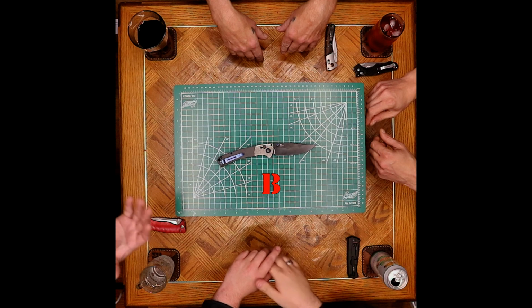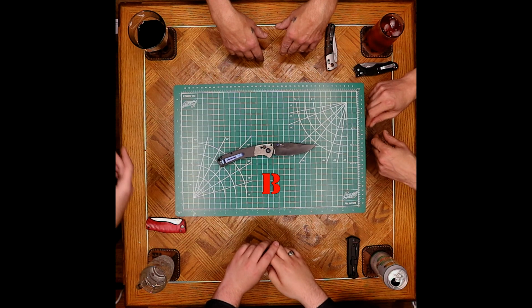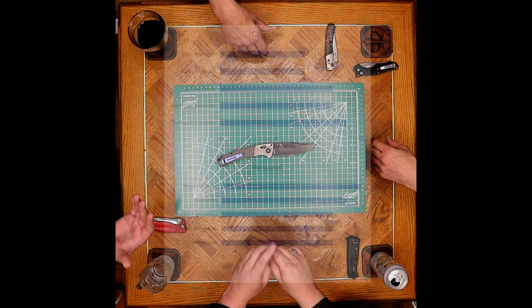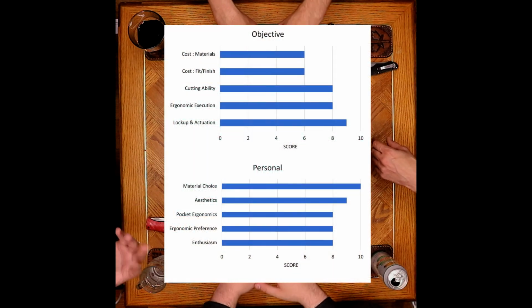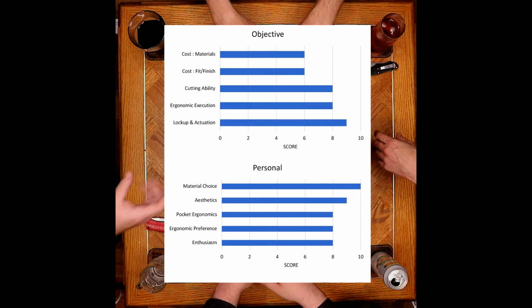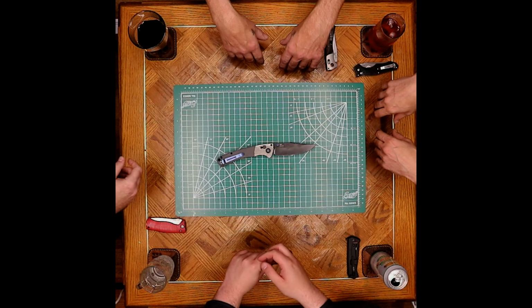I knocked it for both cost versus fit and finish and cost versus materials. It got a 6 in both of those categories. It got 8 for cutting ability and ergonomic execution. I really like the way it feels. It's just kind of a neutral with a single finger twirl, and I really like that.